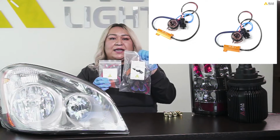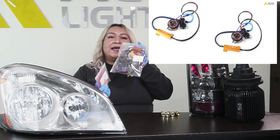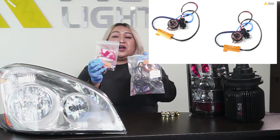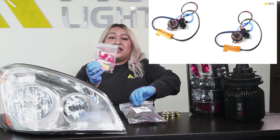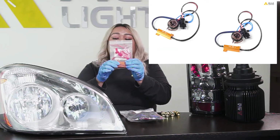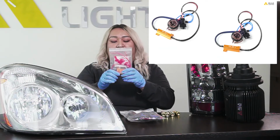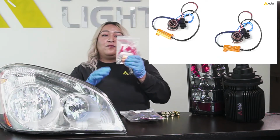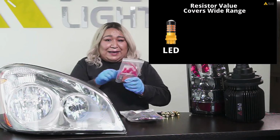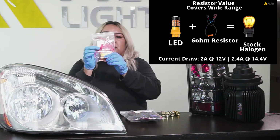We have 2 different types. They're both 50 watt, 6 ohm, but one is plug and play, so you have the socket and the connectors, and the other ones are universal inline resistors. You don't have any socket or anything like that. We do have T-crimp connectors, and you tap into the wiring, the positive turn signal wire and the negative ground wire. This is very handy. With the T-crimp connector, you don't have to do any splicing or cutting. You just slide the wires into the T-crimp connectors.